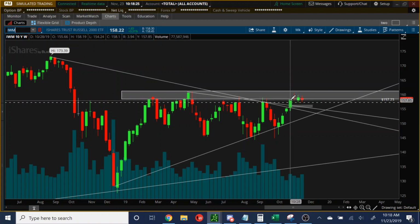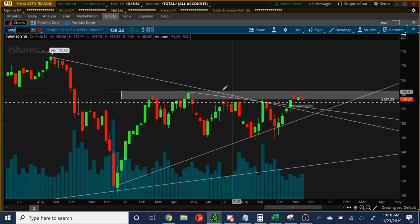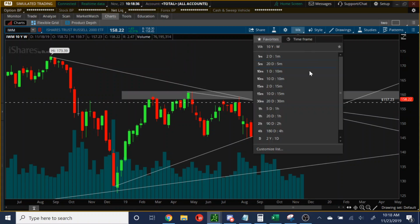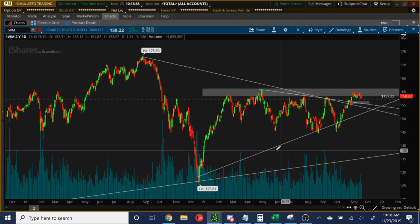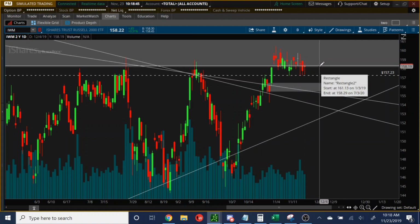It's now closed 4 weeks in a row above these pivot highs, right? Yes, it still has one more, but it's a bullish sign, and we can see it even more on a daily, right? I mean, look at this. It's not bearish whatsoever. This is a bullish pullback. It's the most clear bullish pullback I've ever seen.